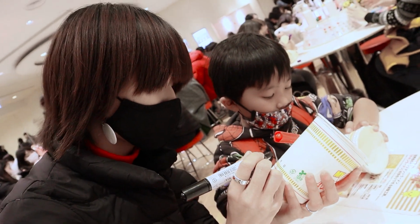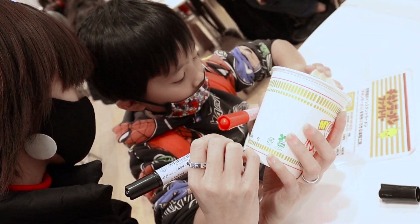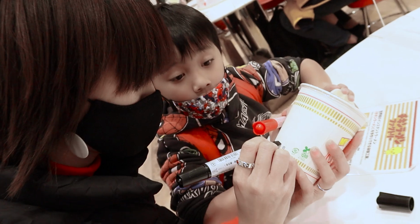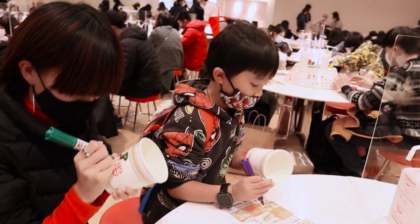And then the month is 12. Good. And then 12 right in the middle right there. Perfect. And then today's 23rd, right? Yeah. 23. Voila. Wow.